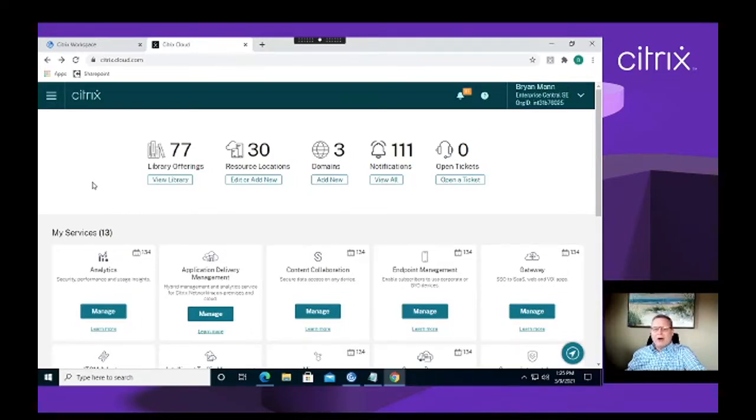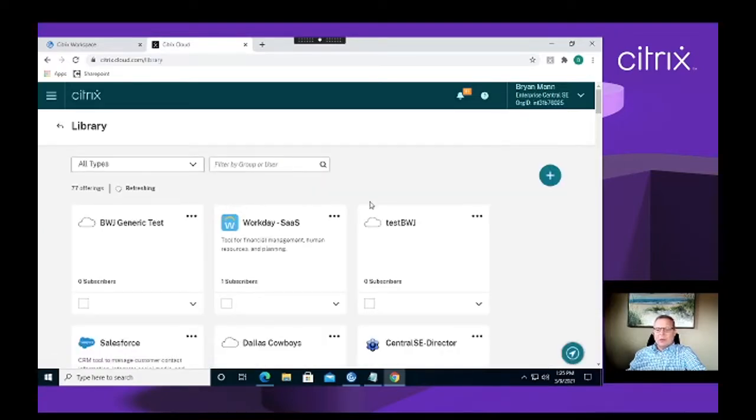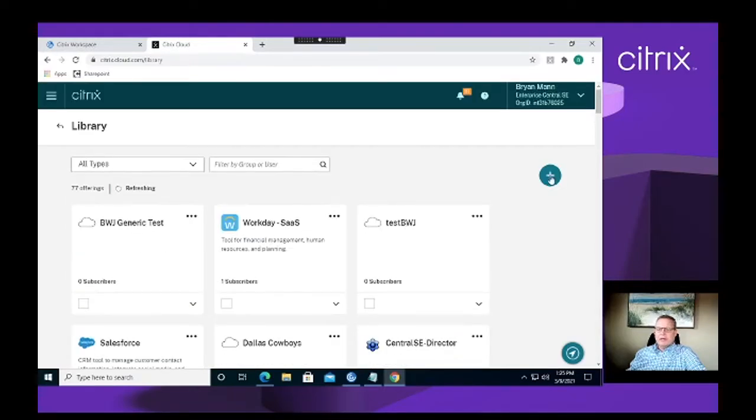So what we need to do now is present those applications, whether it's a SaaS app, or internal web app, or web link, to our users. So I'm going to go here and click on the library. The library is a collection of the SaaS and web apps that we have provided. As you can see, that the group I work with, we've done quite a bit of testing. So I click on this plus sign and click on Add Web and SaaS.